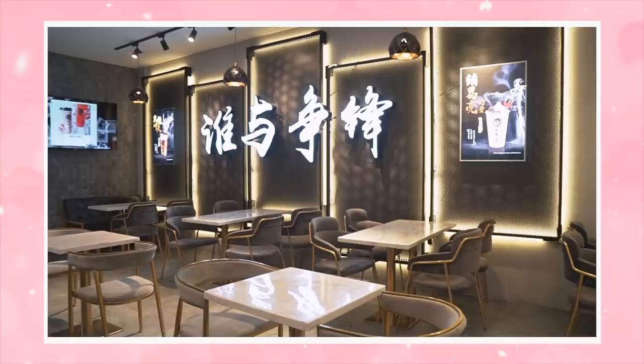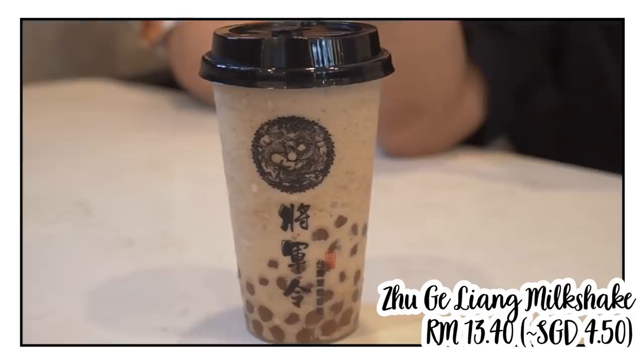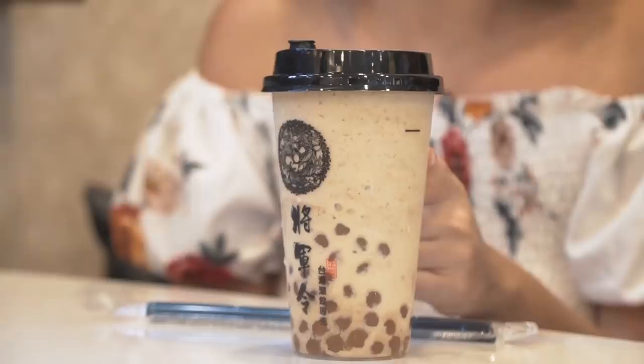And this is our Zhuge Liang Milkshake. So first look, straight away, I'm quite excited for this because this looks thick. And this looks like an Oreo milkshake, actually. Yeah, might have a base of vanilla. So honestly, this is the only sort of bubble tea that we have, we have absolutely no idea what's going to be inside.